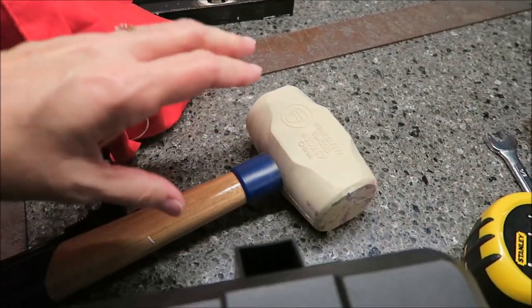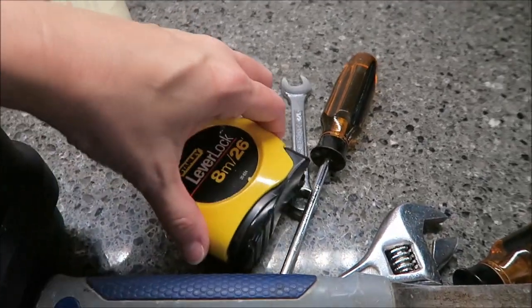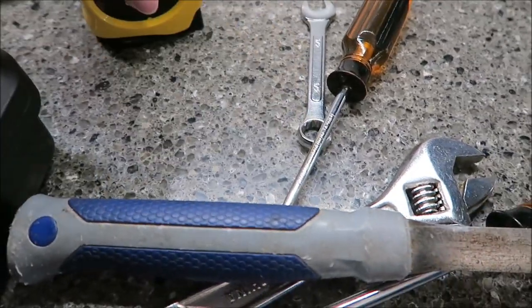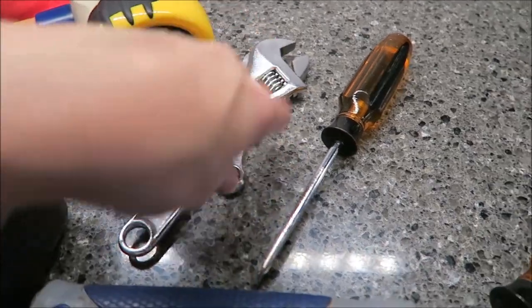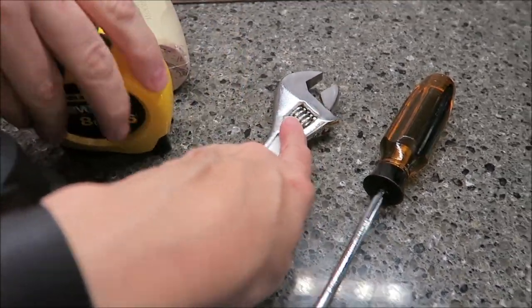This is a mallet. No. The measuring tape, yeah, I know the measuring tape. And then these are both wrenches. And this is like an adjustable wrench. No, okay. Well, I didn't know crescent, but I knew that's a wrench.